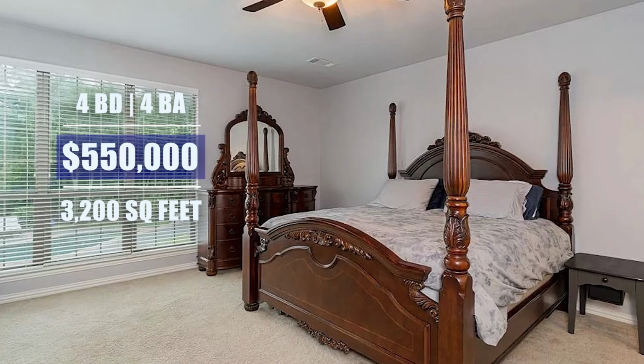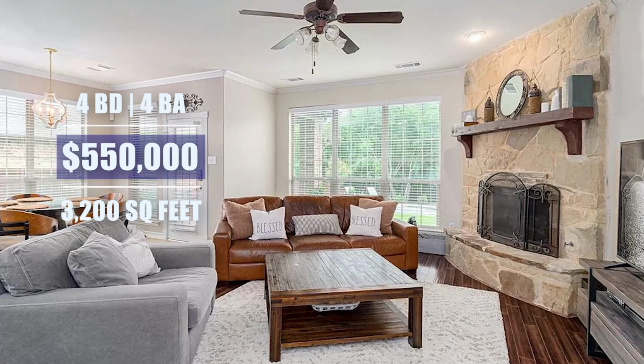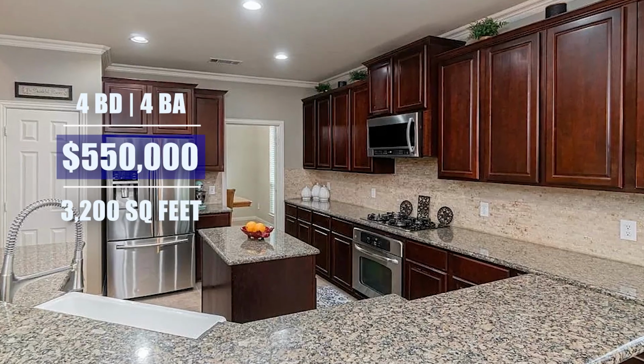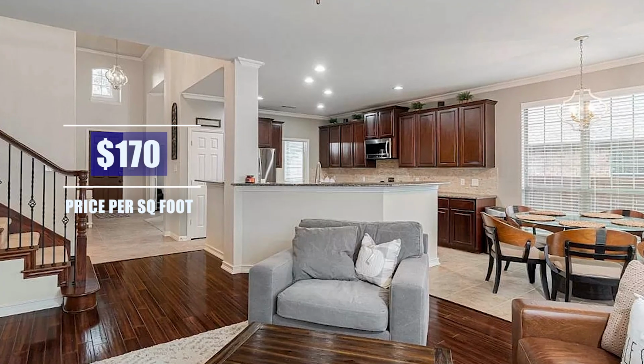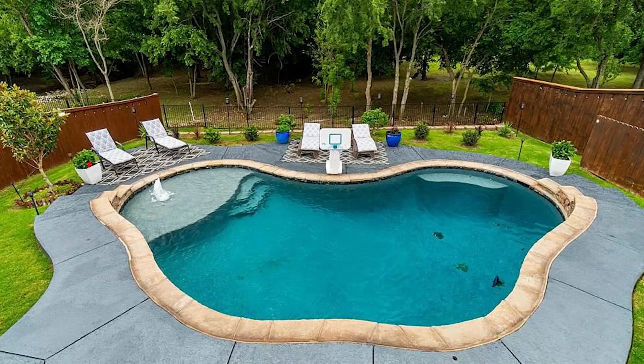So this home right here, right behind us, is listed at $550,000. It is a 4-bedroom, 4-bath. It's just over 3,200 square feet, built in 2007. So the price per square foot is around 170, I believe. In the back, it's got a pool, hot tub, and it backs up on a green belt.